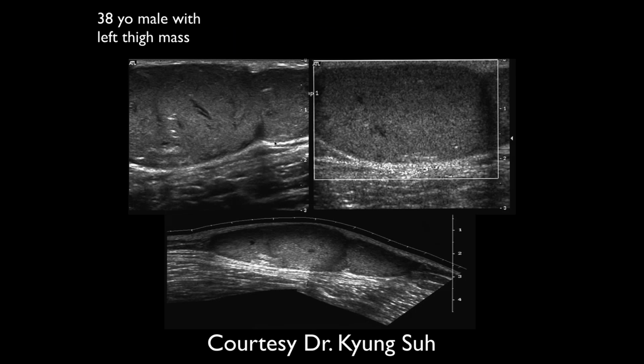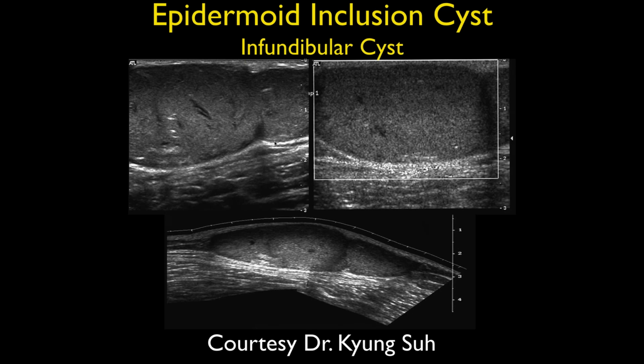So let's move on to the skin then. Okay, so it's a 38-year-old male with left thigh mass, and we have ultrasonogram images. So kind of see that lobulated lesion just in the subcutaneous plane with no vascularity as such within it. Okay, this is an epidermoid inclusion cyst.